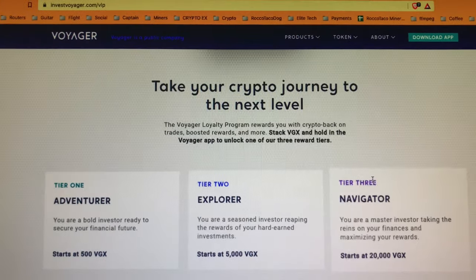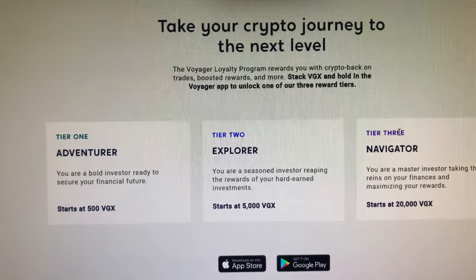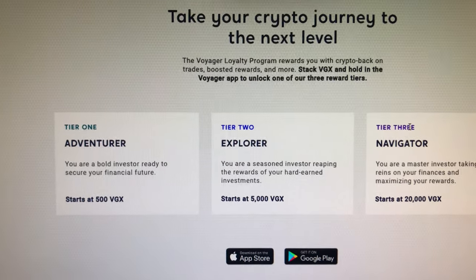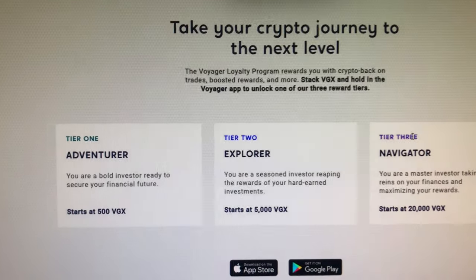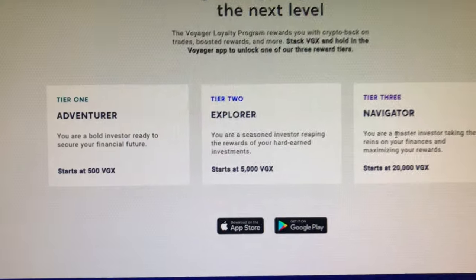Take your crypto. There we go. This is the levels I was talking about. Tier 1, I think I'm at. I have like 500. I bought it at like $2. Now it's like 4 something, I think. So, Adventurer. Then you can go up, but you've got to buy more. Stuff like that.